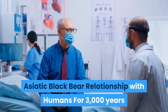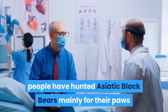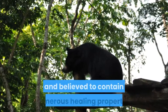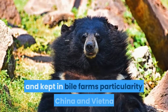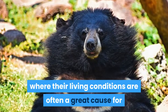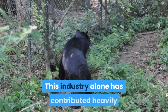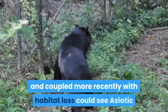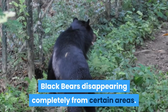Asiatic black bear relationship with humans. For 3,000 years people have hunted Asiatic black bears mainly for their paws and gallbladders, as dried bile is used in traditional Chinese medicines and believed to contain numerous healing properties. This has led to them being captured and kept in bile farms, particularly in China and Vietnam, where their living conditions are often a great cause for concern for environmental activists and conservationists. This industry alone has contributed heavily to the severe decline in population numbers, and coupled more recently with habitat loss could see Asiatic black bears disappearing completely from certain areas.